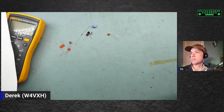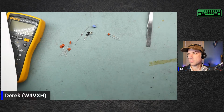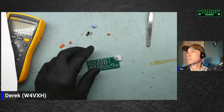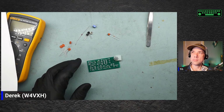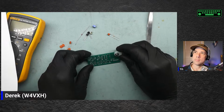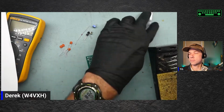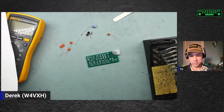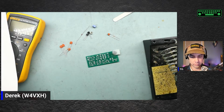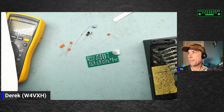So let's see. This is exciting. So I don't know if we'll be able to test it. I got my spectrum analyzer, but I don't know if I have anything that I could solder to the board. Crank up the light just a little bit. Does that look all right? Yeah.